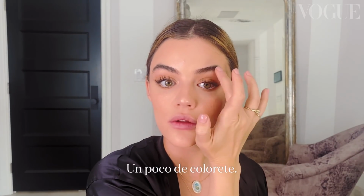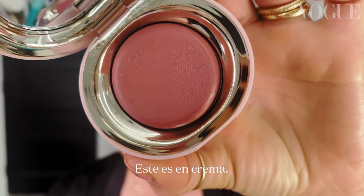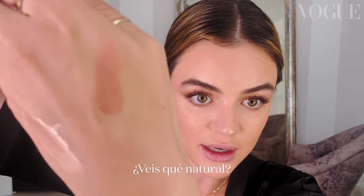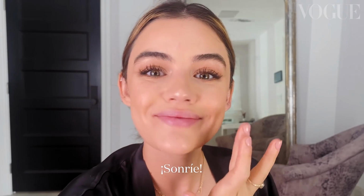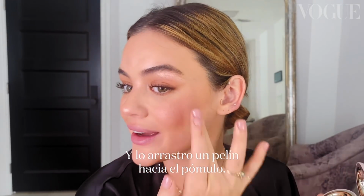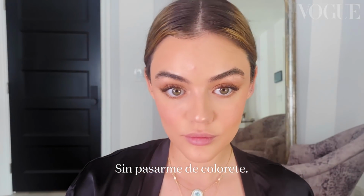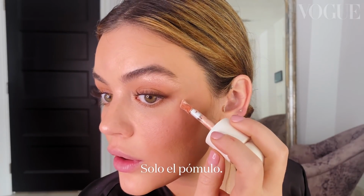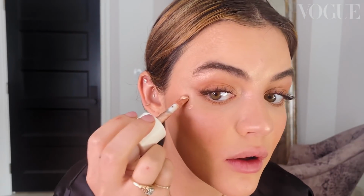Okay, now I'm gonna do a little blush. It's a cream blush, really, really pretty. You can see there, it's like very natural. And smile. Put it just on the apple of my cheek. Kind of carry it up the cheekbone a little bit. I don't want a lot of blush, but I think there's that. And then I'm gonna go back in with my highlighter and just highlight my cheekbone, just a little.